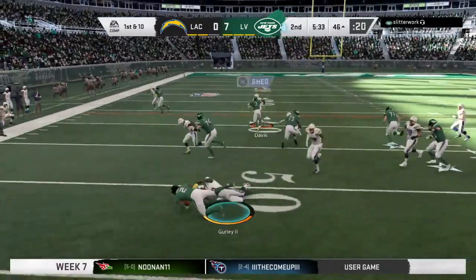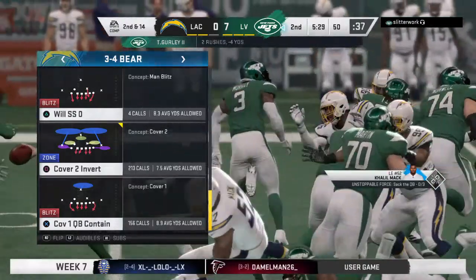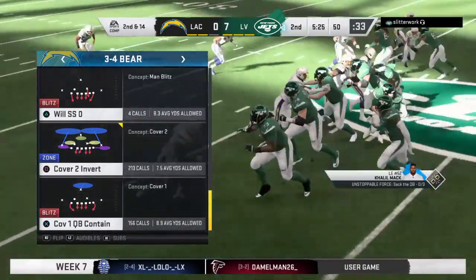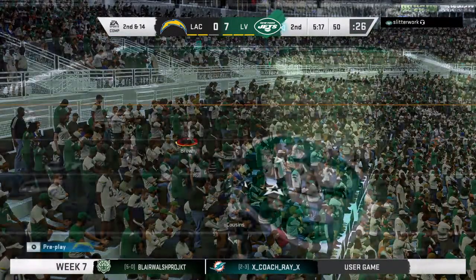On 1st down, it's Gurley, and that play goes nowhere. Taken down, losing yardage at the 50, right at midfield. That'll wind up going for a loss of 4, and it'll bring up a 2nd and 14.